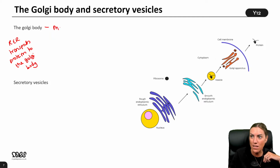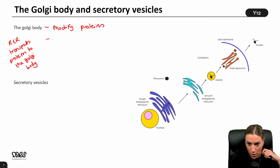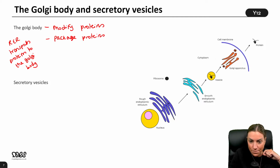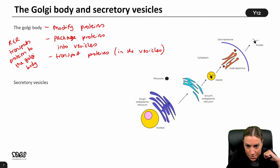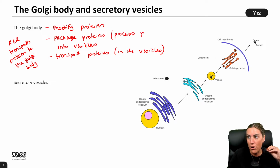Perfect answers. So the Golgi body can modify proteins. That's one thing we can say. They can package proteins into vesicles, and then transport proteins in the vesicles. So modify, package, transport. You could also say they process proteins.